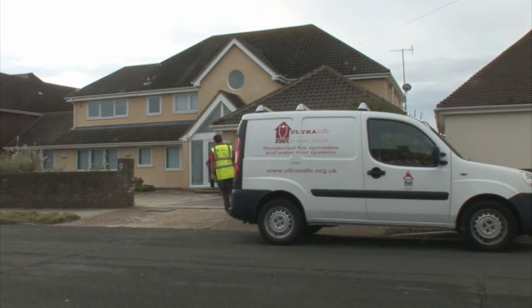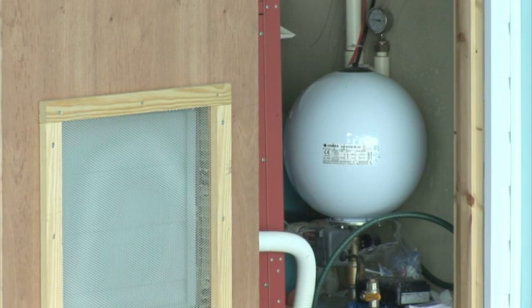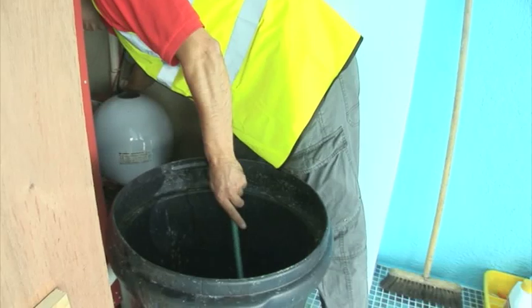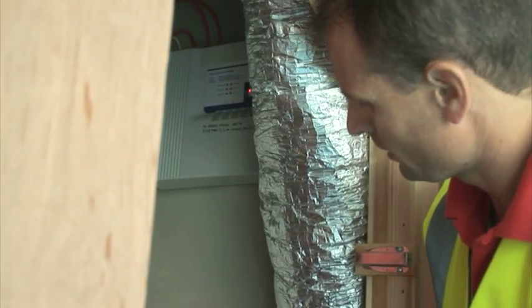Tank fed, which is a system utilising a storage break tank and pump with adequate storage and pumping capability to deliver the water at the required pressure and flow of the sprinkler heads for a minimum period as indicated by the British Standard and the local authority.